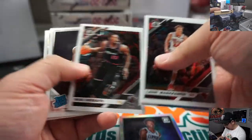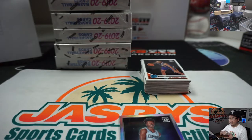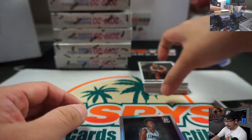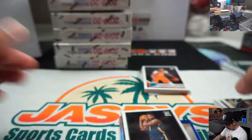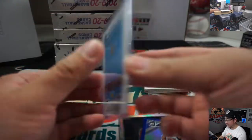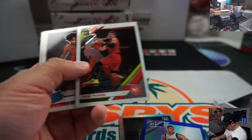Terrence Mann, rated rookie holo. Kazuki Okpala to 99. It sold for $900,000? It's wild. Crazy. Dwight Powell to 59. Zion. Khris Middleton to 199.